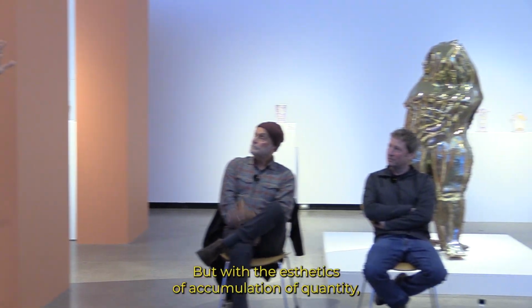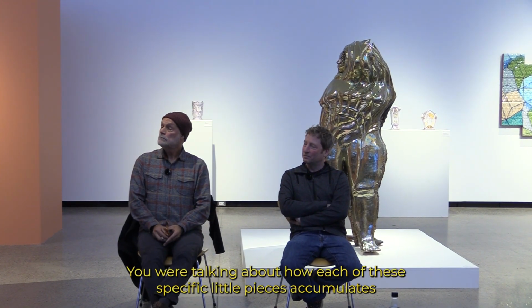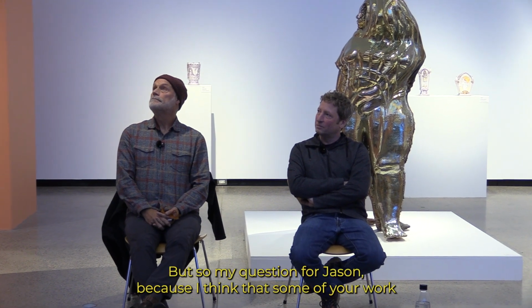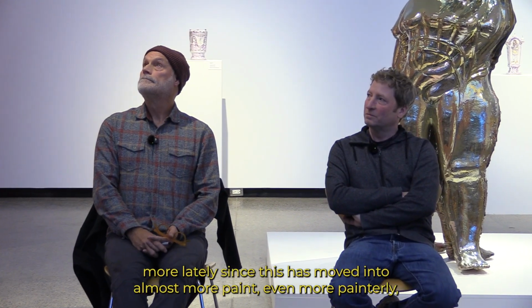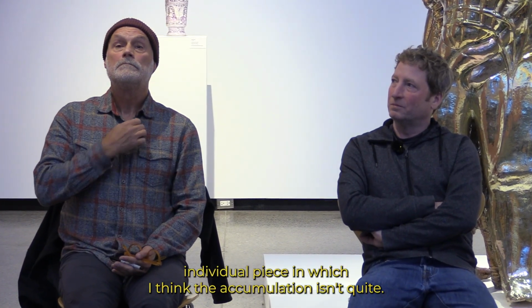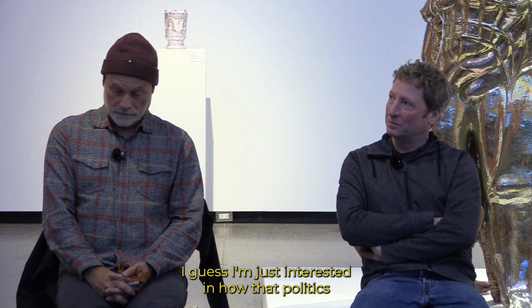But with the aesthetics of accumulation, of quantity, that particularity gets effaced, right? You were talking about how each of these specific little pieces accumulates until the individual pieces are lost. And in tile work, that's true. So my question for Jason, because I think some of your work more lately has moved into even more painterly pieces in which the tile is an individual piece, in which the accumulation isn't quite that. And for Walter, even though I think I already know the answer, I'm just interested in how important that politics of accumulation, of the liquidity of the individual, is in the work you're doing. So maybe go Jason first.